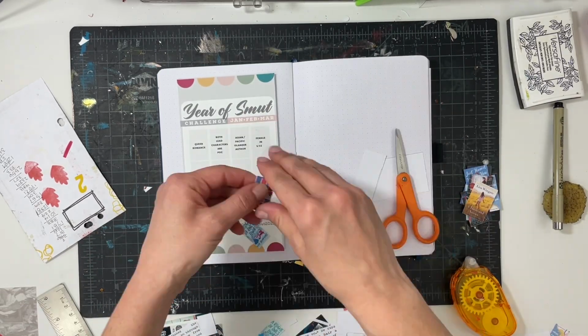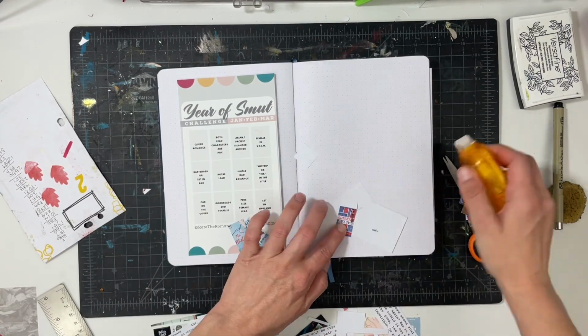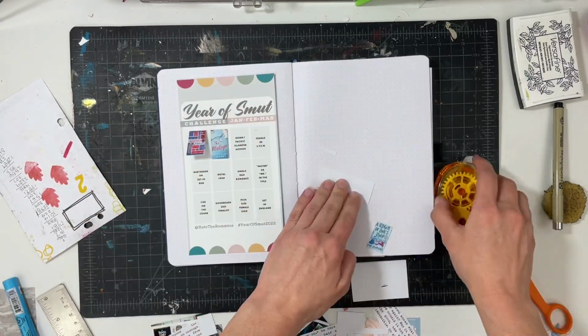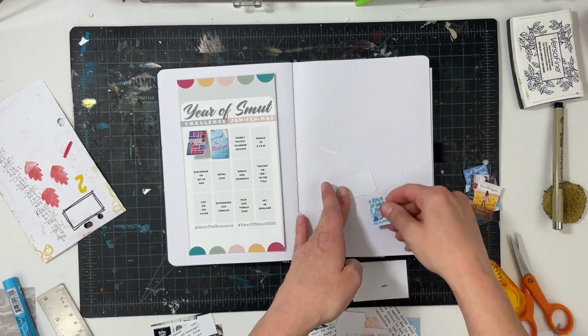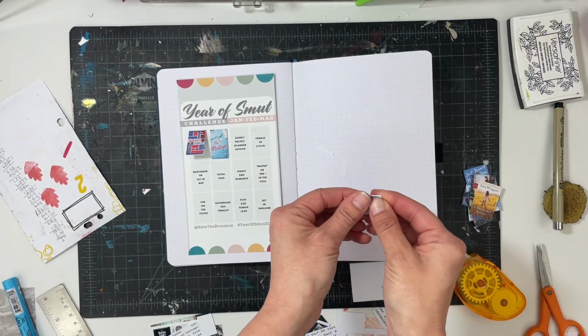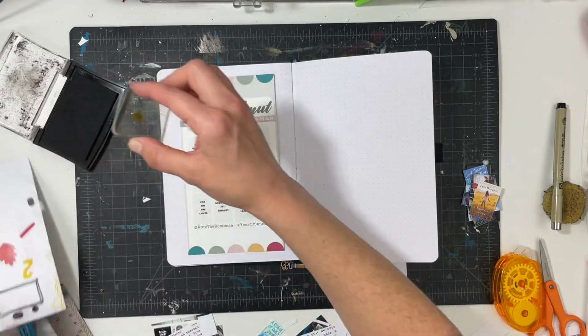Now, I know this sounds silly, but whatever letter I fill in for the alphabet, I just pick my favorite, or a book I really, really liked. Then that'll be part of the alphabet challenge. I know that's silly, but if I need to fill in extra books at the end of the year, I can do that. As you can see, I'm working on the year of smut.